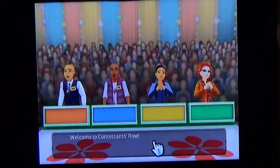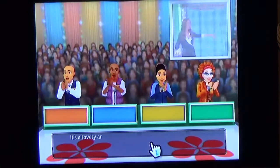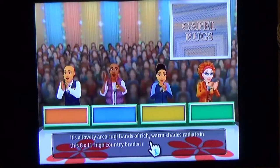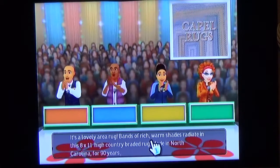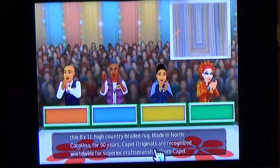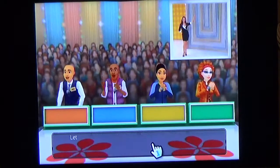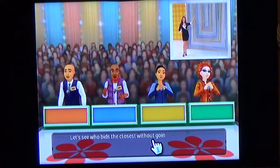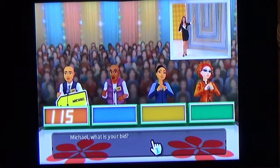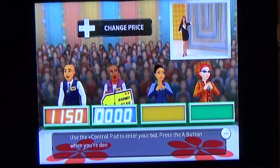Welcome to contestants row. Here is the item up for bids. It's a lovely area rug. Fans of rich, warm shades radiate in this 8x11 high country braided rug made in North Carolina for 90 years. Cable Originals is recognized worldwide for superior craftsmanship from Cable Rugs. The area rug. Let's see who bids the closest without going over. This can be tough. What is your bid? $750.